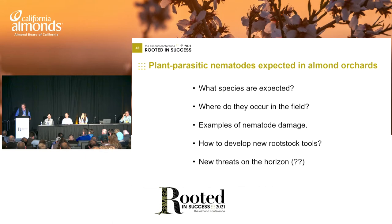At the current time, I do not have the silver bullet of a rootstock available for you, sorry. We still have to work very hard to get better material out there than we currently have. So I wanted to give you some insight into how we develop rootstocks like that. Also, unfortunately, I have to be the messenger of bad information, so we have some more challenges on the horizon that we need to care for.